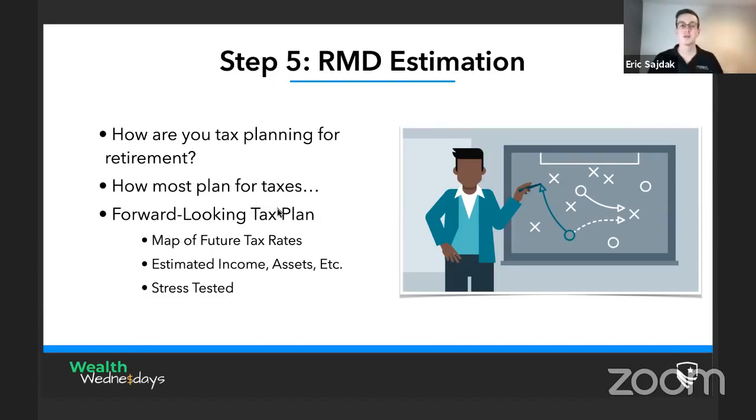How most people plan for taxes is at the end of the year, they have a shoebox full of receipts. They want to itemize in some way. And so they take that into their CPA. And at the end of the year, they go, here's my situation. What can you save me? Okay. And that might work while you're working. That might be a sufficient strategy. But once you enter retirement, throw that strategy out the window.